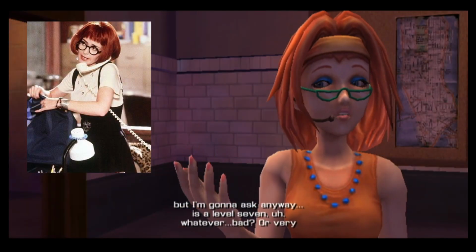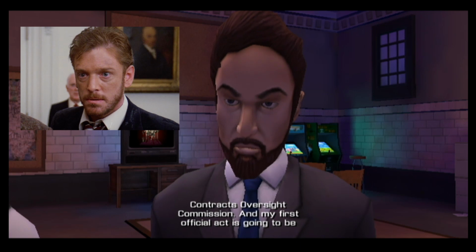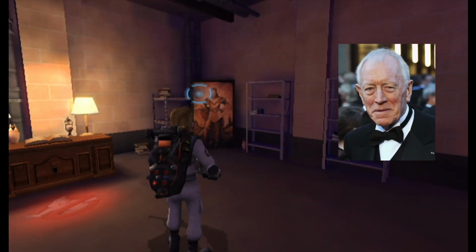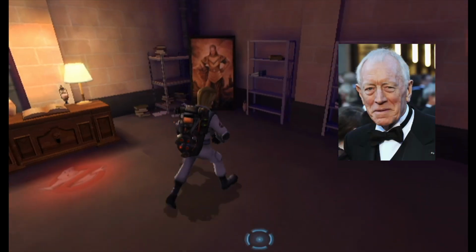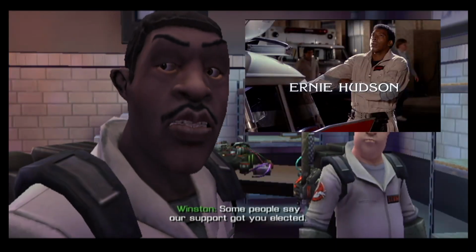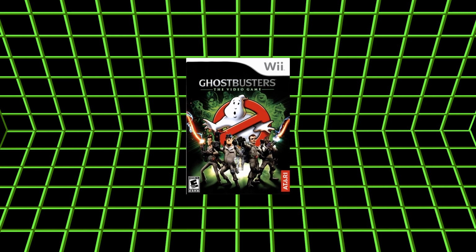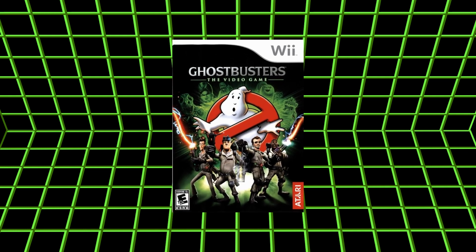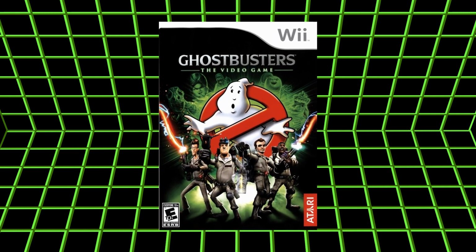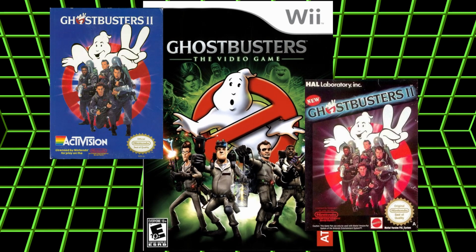Annie Potts is back as Janine, William Atherton is, perhaps surprisingly, back as Walter Peck. They even got Max von Sydow to return for a quick guest appearance as Vigo the Carpathian, who is now a fixture of the Ghostbusters firehouse. Oh, and, of course, Ernie Hudson rounds out the main cast as Winston Zeddemore. Well, okay. I say of course, but this is only the 3rd time that Winston has appeared in a Ghostbusters video game across the franchise's 30-plus years, and the other times were all Ghostbusters 2 games.